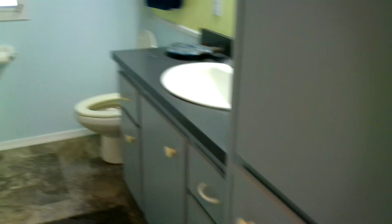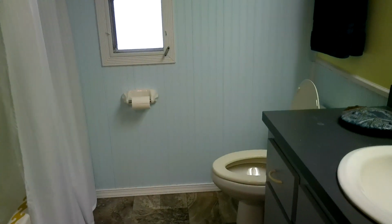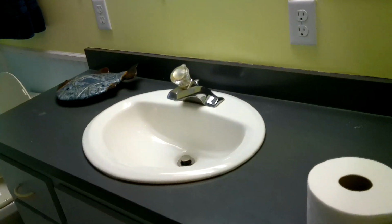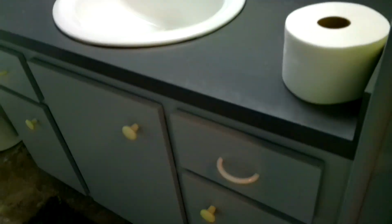Good sized guest bedroom. I'm going to come in here to the guest bath. White tub with a combo tub and shower. Got grays two-toned in here as well. Even got the molding around the windows in here. They did a lot of molding. Nicely done.